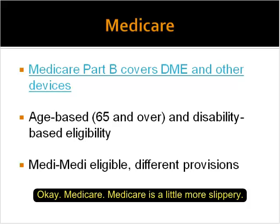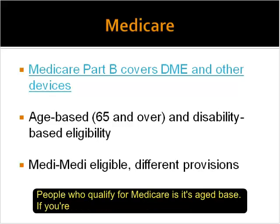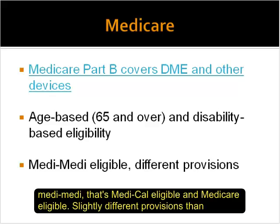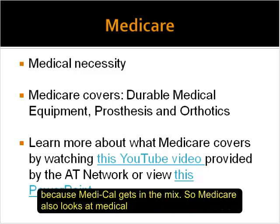Okay, Medicare. Medicare is a little more slippery. We'll go through it very quickly. Medicare Part B is the part that covers durable medical equipment and other devices. People who qualify for Medicare, it's age-based. If you're 65 and over, you qualify for Medicare, as well as disability-based eligibility. People who are considered Medi-Medi, that's Medi-Cal eligible and Medicare eligible, have slightly different provisions than just straight Medicare. It covers a little bit more because Medi-Cal gets into the mix, which is California's state Medicaid program.